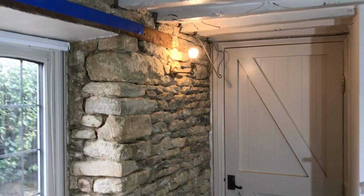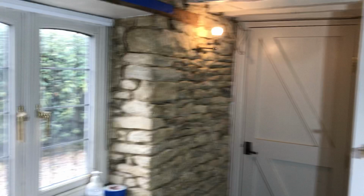And he was quite shocked because, you know, people like this kind of thing. They like to see exposed stone. I'll be perfectly honest with you, if you like to see exposed stone, just rake all the old cement mortar out and just leave it like that, because you're actually better off.